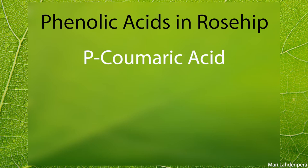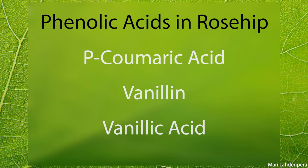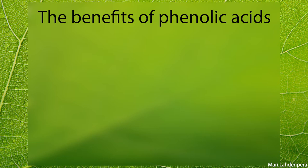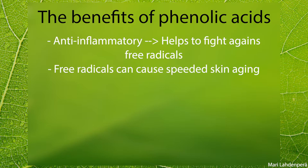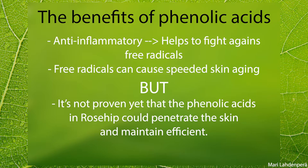Rosehip contains a lot of phenolic acids like p-coumaric acid, vanillin, and vanillic acid. The benefits of phenolic acids in rosehip are: phenolic acids are proven to be anti-inflammatory, which helps to fight against free radicals. Free radicals can cause damage to the skin that then speeds skin aging. Problem with this is that while the phenolic acids are proven to be anti-inflammatory, it's not scientifically proven that the phenolic acids in rosehip can penetrate the skin and remain efficient.